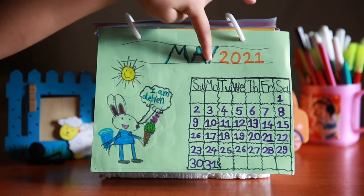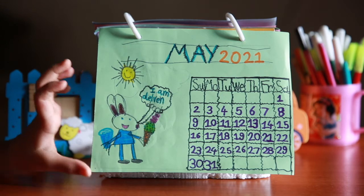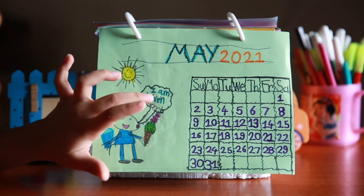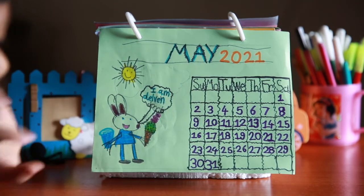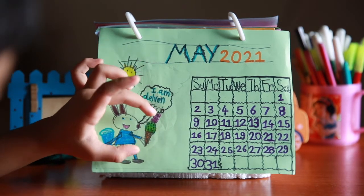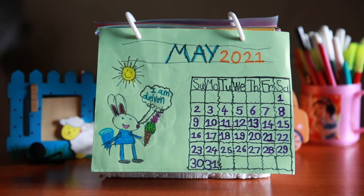In May 2021, it's really hot. Over here, I have made Delvin Donkey. She is holding a glass of water and an ice cream with three cherries on it.